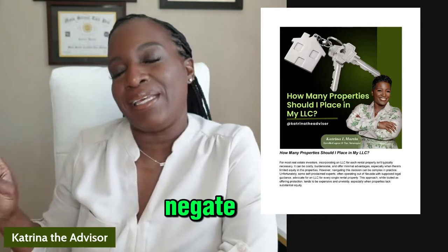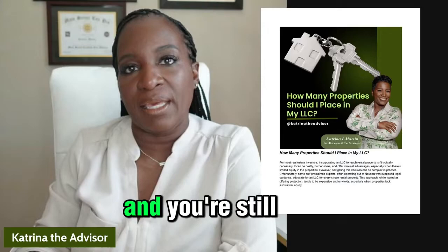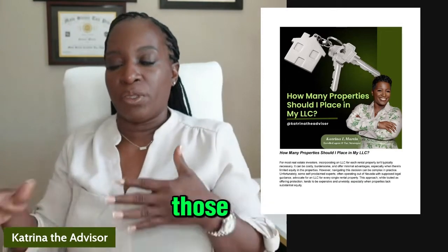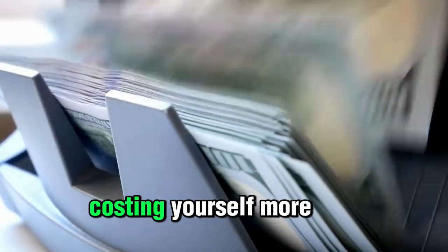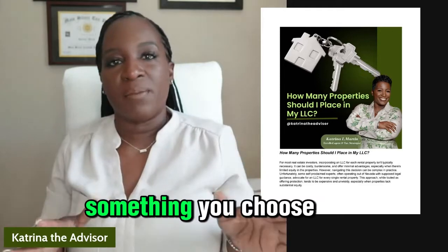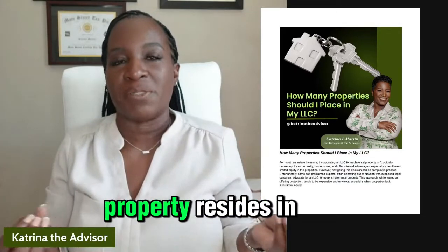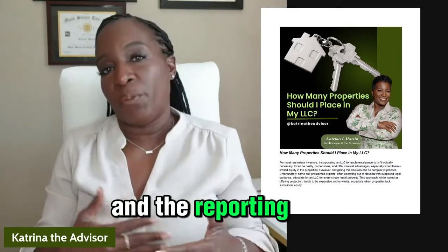However, that does not negate the fact that whatever state that property is in, you still have requirements there, because that's where it's taking up space, right? So sometimes when you're filing the foreign entities, you're kind of costing yourself more money in some instances, and it's just adding more complexity to things. If that's something you choose to do and you have a purpose for it, excellent. But just know that that's not something you have to do, because really the state that the property resides in is where the key liabilities lie and the reporting lies, right?